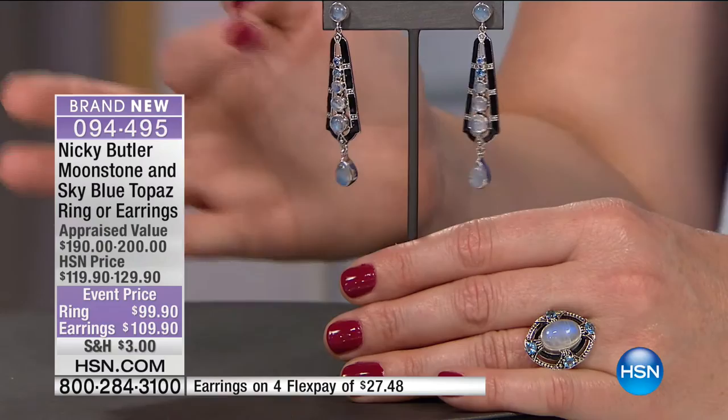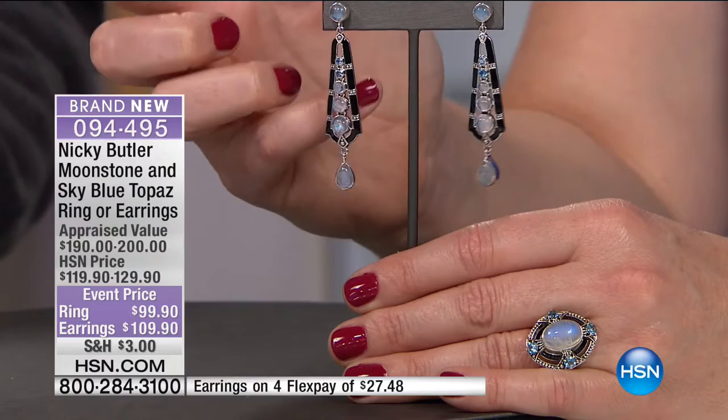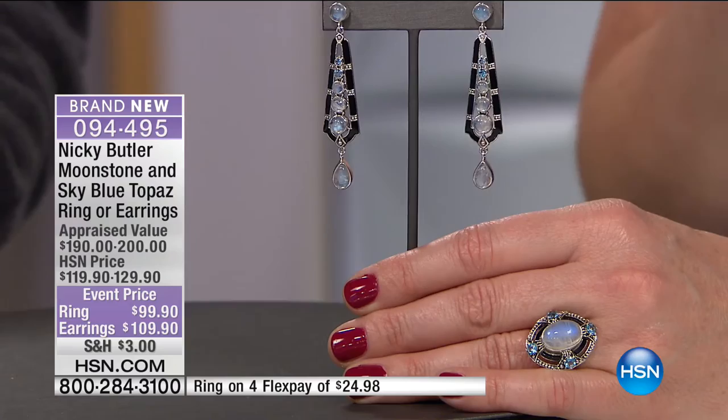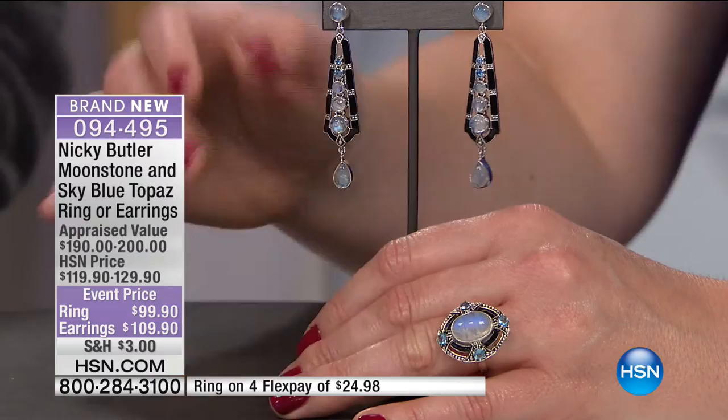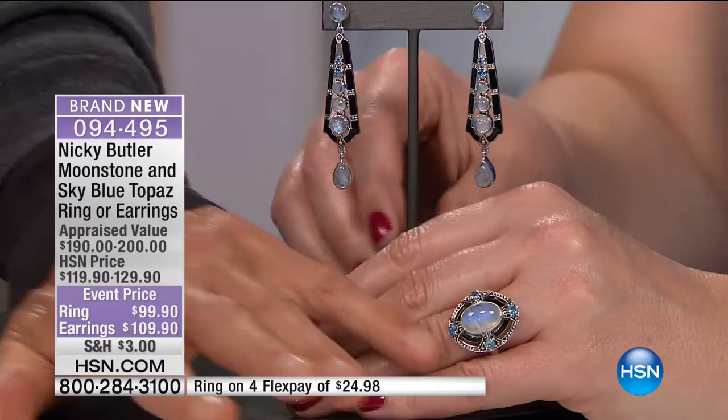They're double articulated. What do I mean by that? You have your perfect round. It drops, and then it's articulated, so you have movement and playfulness and flirtiness, and then it drops down to the perfect little pear in that moonstone with sky blue topaz. We have the matching ring. The ring is $99.90, sizes 6 through 12, and limited. It's a beautiful cabochon rainbow moonstone, blue topaz, black enamel, kind of stepped up. That's the way I've designed it. Dimensional.